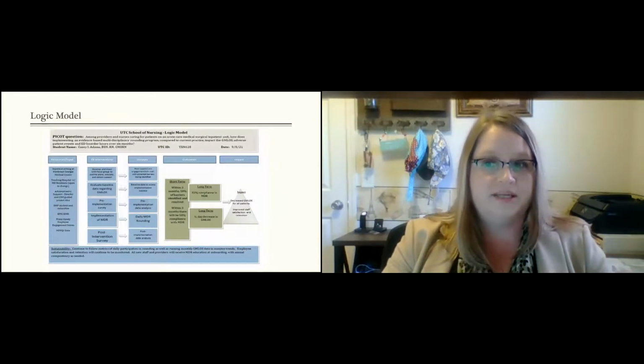The logic model displays the resources, evidence-based interventions, proposed outputs, and the anticipated outcomes, both short and long term, and the overall impact. The anticipated short-term outcomes include having 50% of the barriers to MDR identified and resolved within 3 months, and having 50% compliance with MDR in the same time frame. Long-term outcomes anticipated are that there will be an 85% compliance in MDR and that there will be at least half a day decrease in the GMLOS.